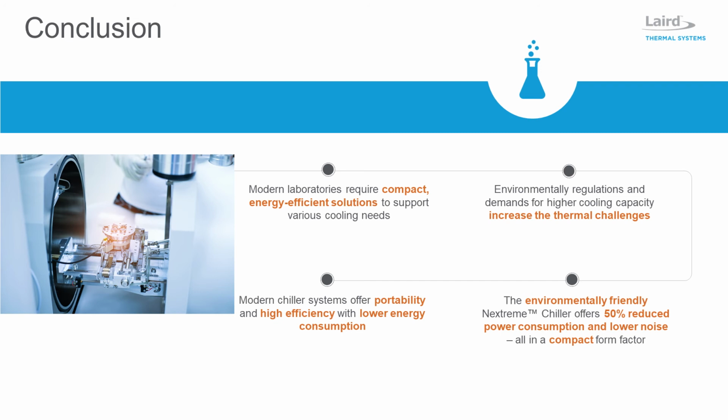Laboratory equipment requires sophisticated thermal management systems to ensure proper operation and accurate results. As laboratory devices are becoming more powerful, there is an increasing demand for more energy-efficient and environmentally friendly cooling solutions. Today's recirculating chillers are more efficient than a decade ago. The Nextreme Performance Chiller series combines energy efficiency with powerful cooling capability and the versatility needed for modern laboratory settings.